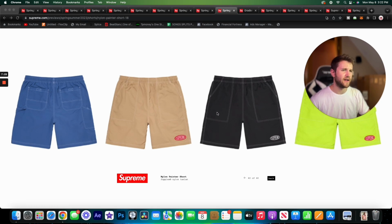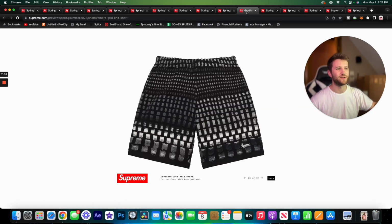These are alright. I could definitely see myself wearing these tan ones or maybe even the neon green ones, but not really a piece that I am looking to pick up.